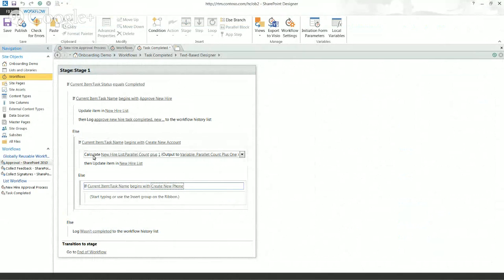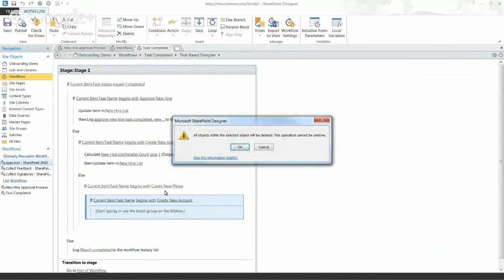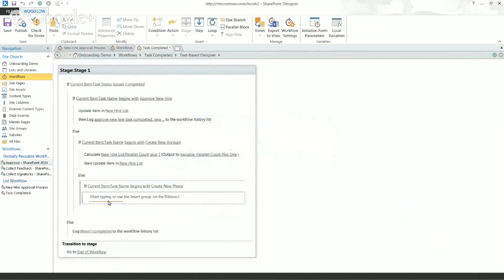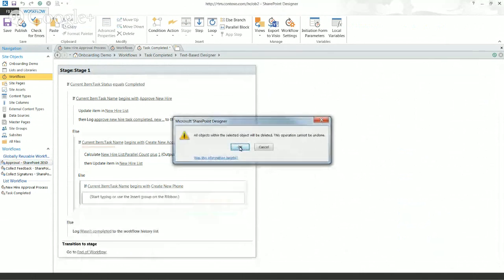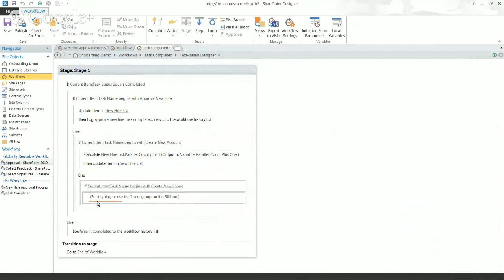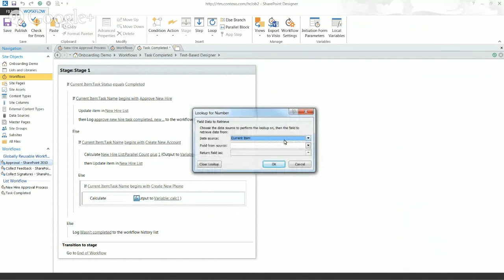And then I have to do that same calculation again. So copy that and paste it. I love it. Okay. Did I just, no, I just copied and pasted something else. It didn't copy what I tried to copy. Wait, let me see. Calculate. Copy. Paste. No, it didn't. That's weird. It didn't copy the calculate. That's odd. Whatever. Okay, I'm going to calculate it again then. So I have to calculate the parallel count plus 1. So over in my new hire list.